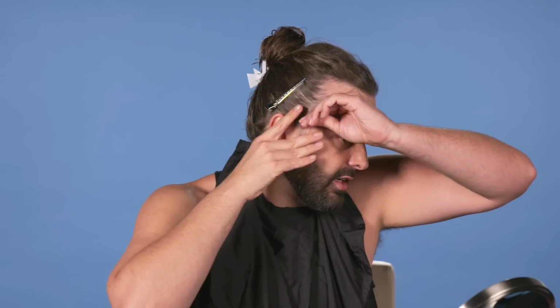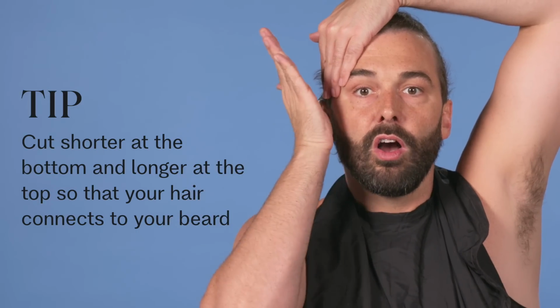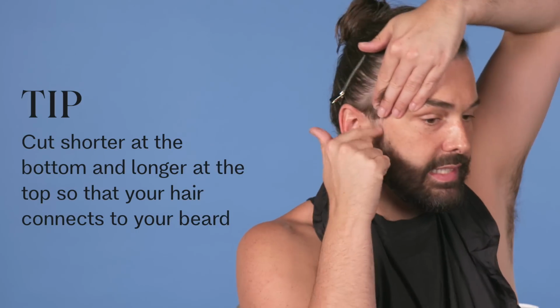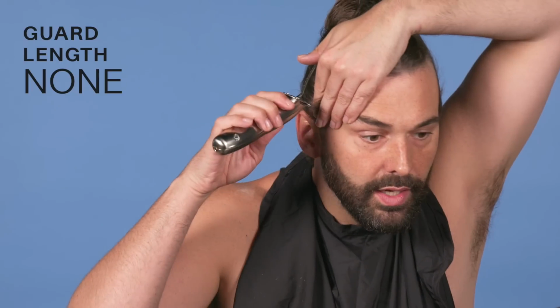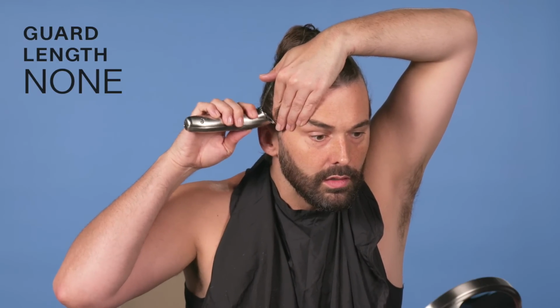So I'm gonna take my fingers and a comb, actually. I'm gonna grab this hair and I can see right here, and I'm gonna want it to go from longer to shorter so that it connects into my beard. So I'm gonna go like this to make it a diagonal line, right? And then it lays really nice and flat to your head.